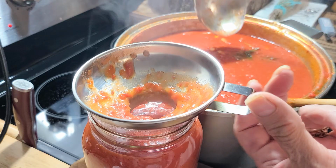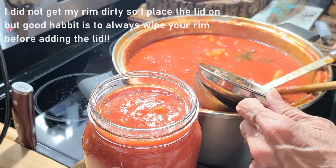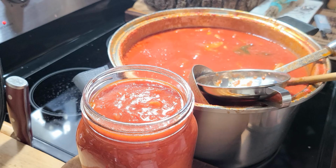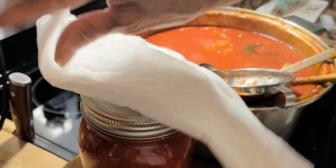Now, the only thing I'm going to touch is my funnel. Okay, I'm gonna take a clean paper towel. Here we go. And it's gonna go right on top. Okay. And I am going to put this back in the oven.